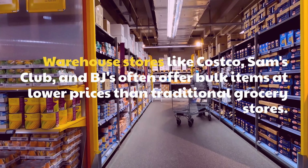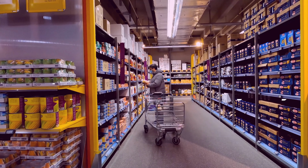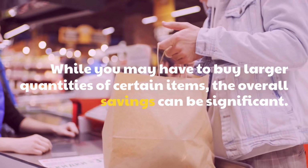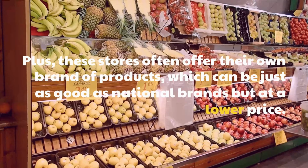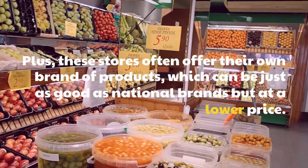Warehouse stores like Costco, Sam's Club, and BJ's often offer bulk items at lower prices than traditional grocery stores. While you may have to buy larger quantities of certain items, the overall savings can be significant. Plus, these stores often offer their own brand of products, which can be just as good as national brands but at a lower price.